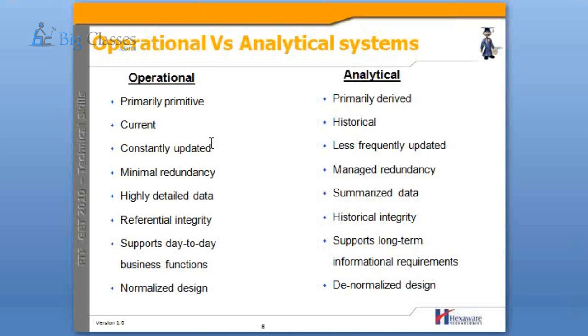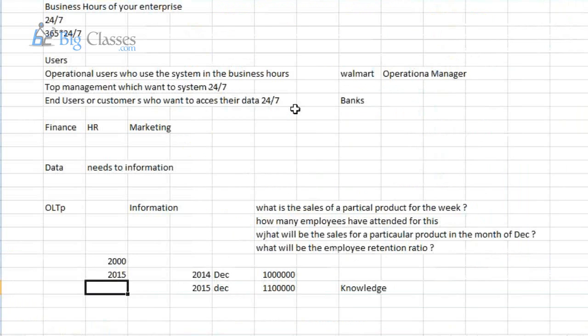For example, all the transaction data which gets stored in your operational systems will be detailed, like a transaction on an hourly basis you store it. But when you talk about the analytical systems, mostly you'll be storing the summarized data. Referential integrity, historical integrity. So when we talk about operational systems, how do you develop an operational system?